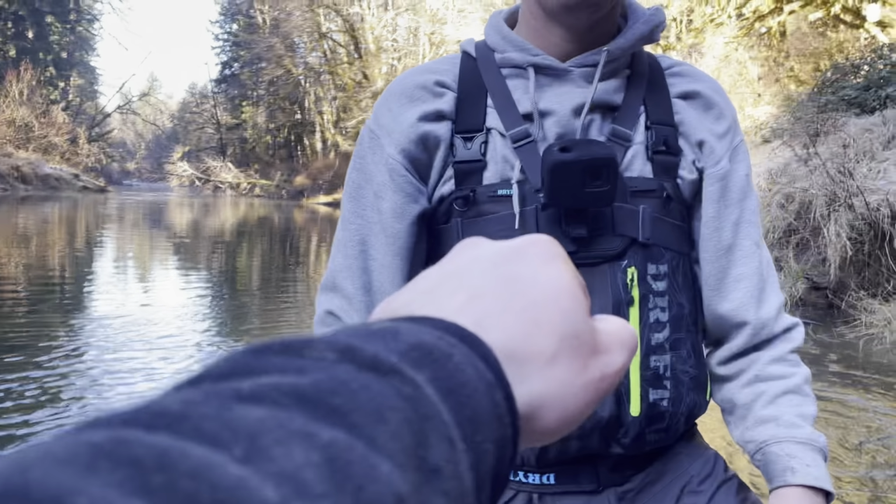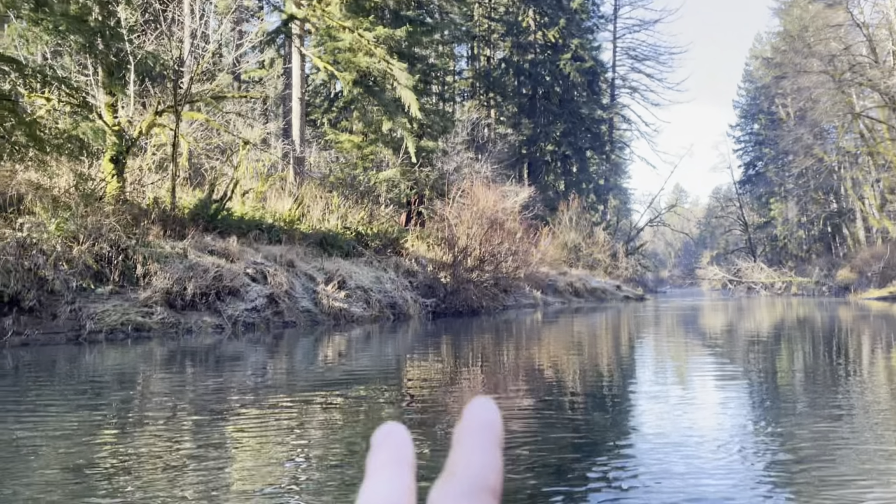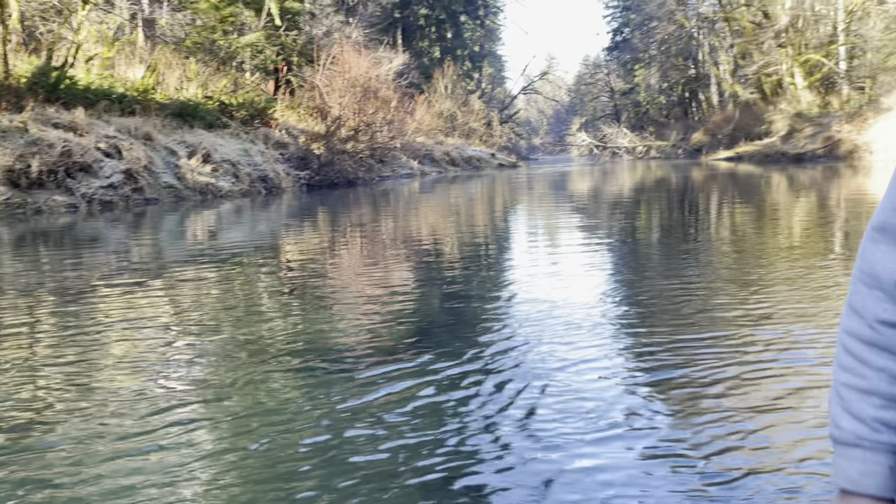There she goes. What do you think, Shane Fishbump? By the way, guys, peep the ninja net. That thing actually has been working pretty good. But yeah, we're going to leave this fish alone because obviously they're pretty much all coho. I mean, just what I'm assuming, they're all coho. So we're going to leave these fish alone.